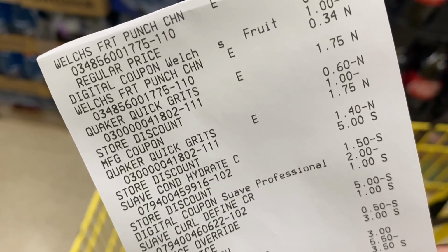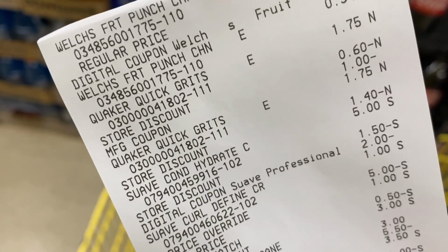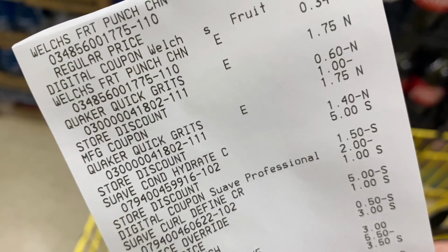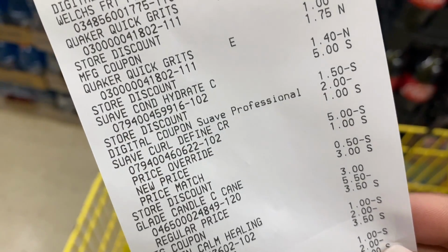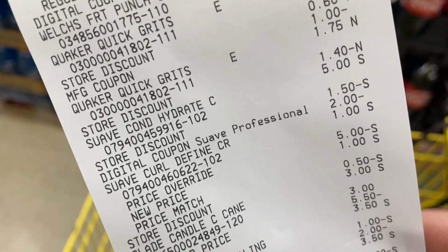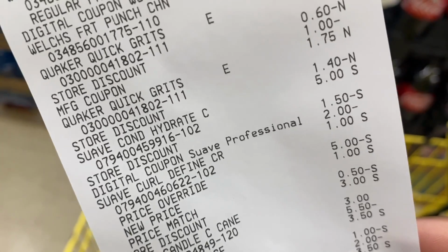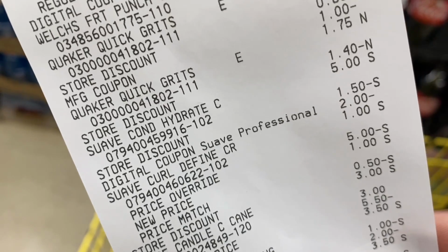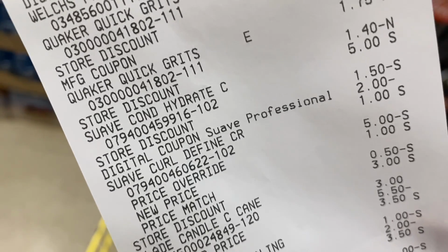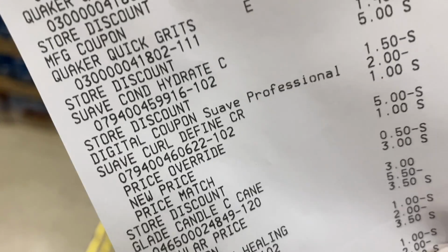But our Quaker deal went perfectly, so those were $1.75. The store discount that you see is that $2 off of 2 digital coupon, and then we used our $1 off manufacturer coupon that you can see there. There is our Suave. So the Suave is where we have the issue. That deal did not work. My buy one get one free coupon did beep. The $2 digital came off fine, but the manufacturer coupon beeped, so she did a price override and entered in one of those coupons for $4. So my total was a little bit higher because I got $4 off instead of $5.